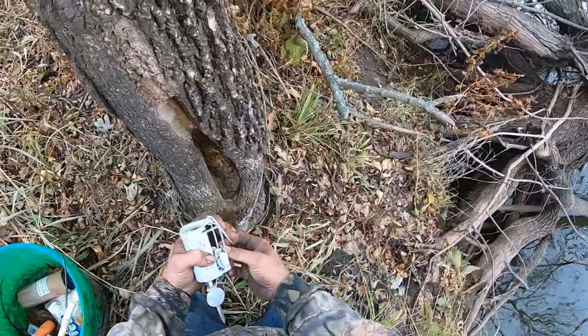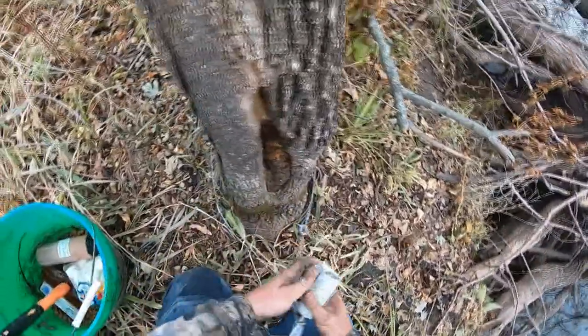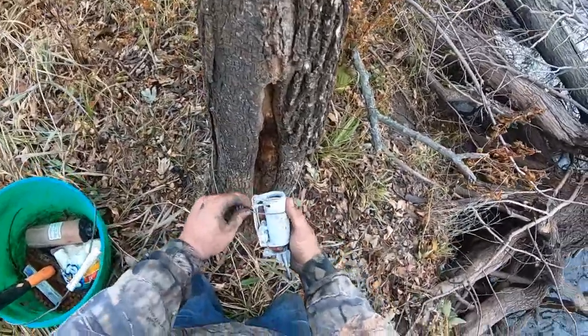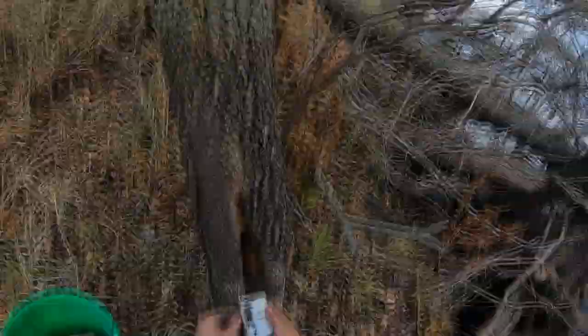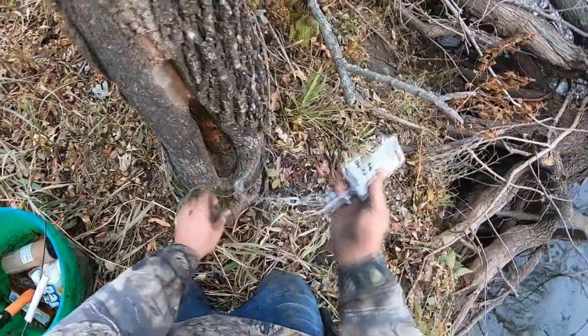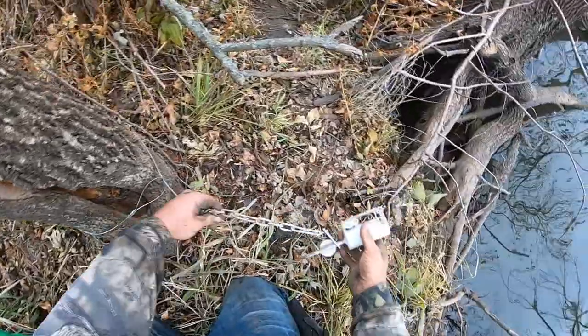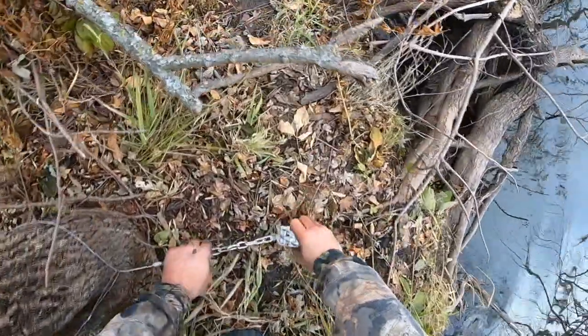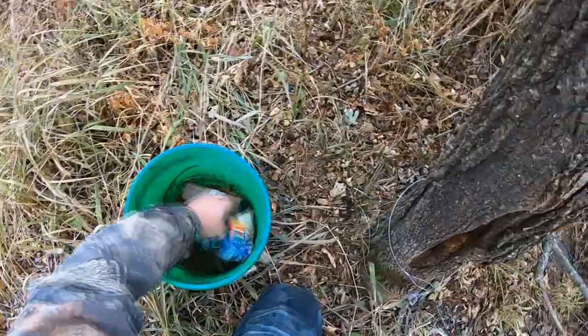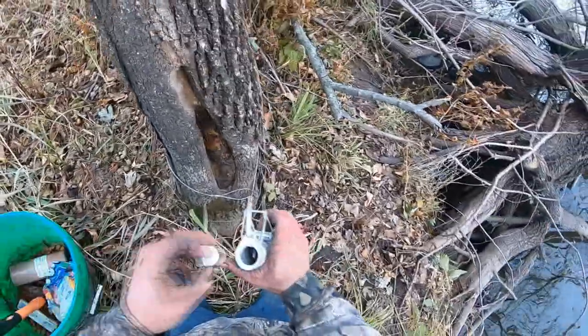And I got a video where I made these extensions for the dog proofs. You slip it over that. Make sure your tree's good, so the coon doesn't take your tree with it. Make sure you got your trap tag. Right there, just like that. I've been piercing a marshmallow on the trigger.